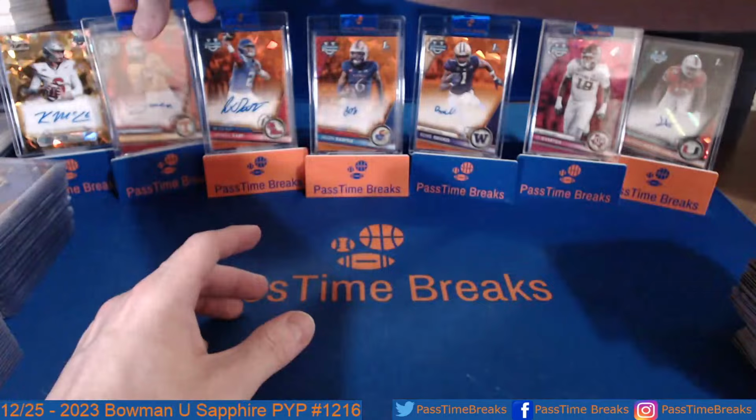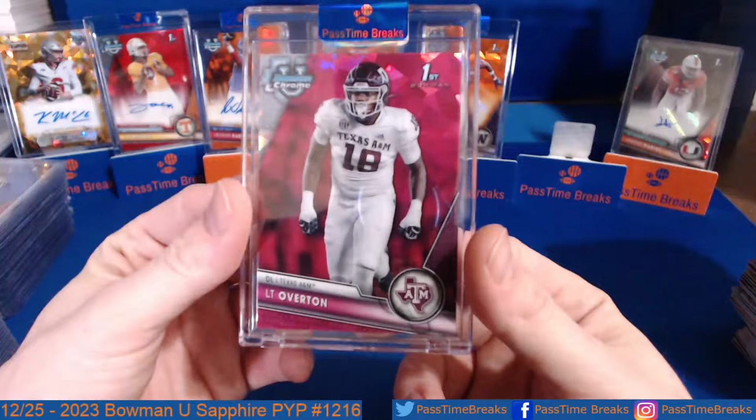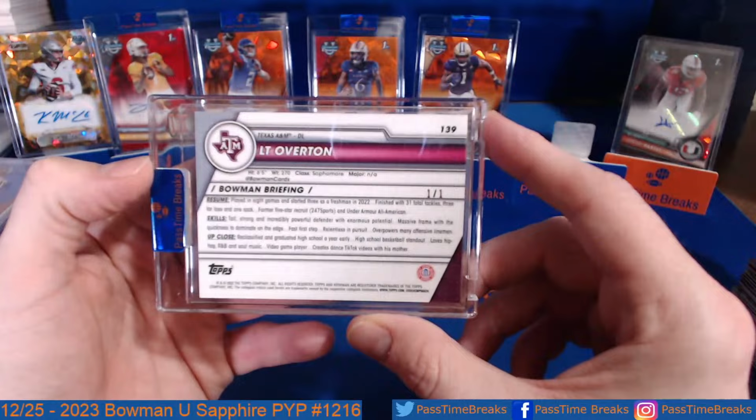And last but not least, one of one, Pod Paracha, LT Overton. Nice Overton on the one of one. We got one. Very nice. Hopefully we can find one in our next two cases as well.